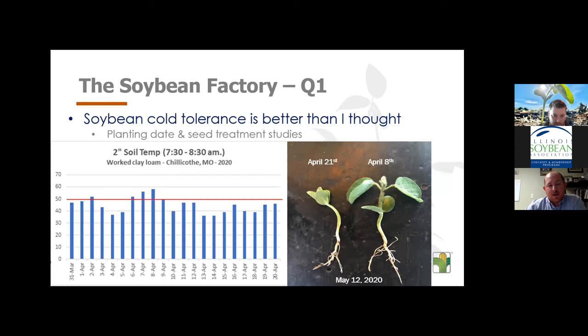This is every soil temperature, 2-inch soil from my hometown. The one thing about COVID launching the timing it did last year is that I was trapped in the office. I think this is the first year I've ever taken a soil temperature every single day through pretty much the entire month of April, but it's come in real handy to tell this story. So you can see this, the red line is 50 degrees.